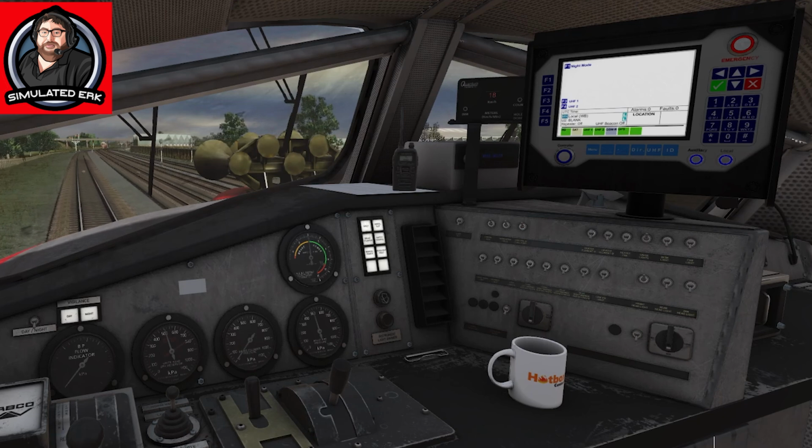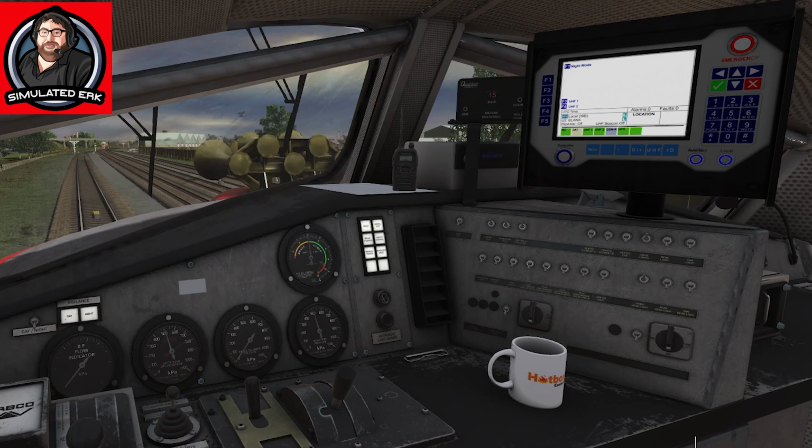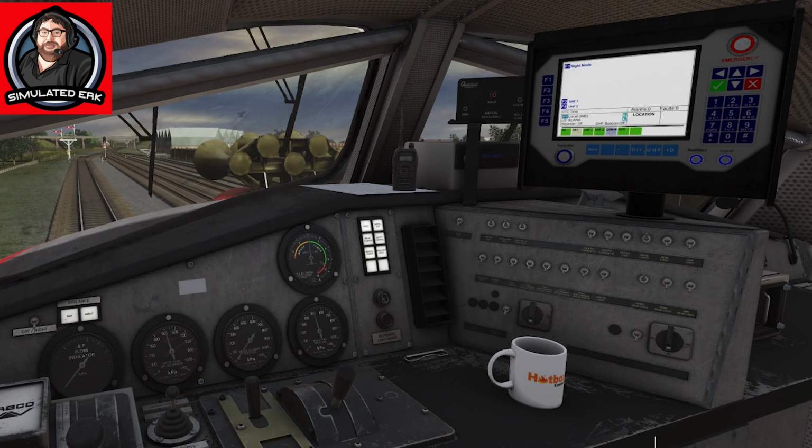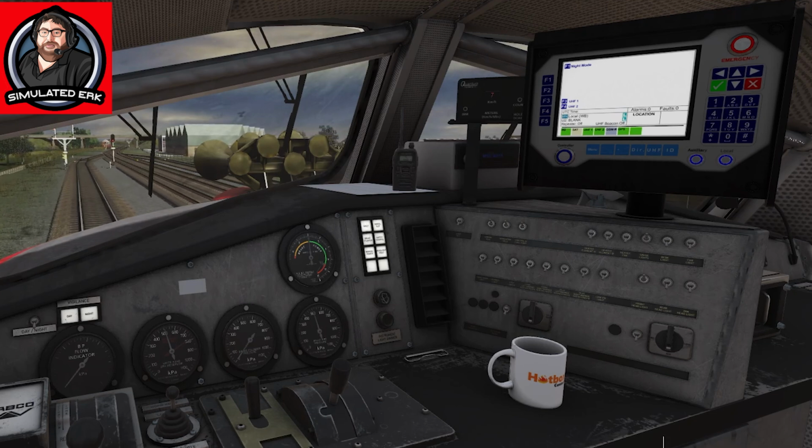I actually didn't think... and I think as well, based on the scenario, or this, they call them sessions rather than scenarios. Based on the sessions, I think this is like the 70s or 80s. So we'll still see semaphore signals like we can see up ahead here. So there are colour light signals. And this is where the design of the Australian loco may not be super.